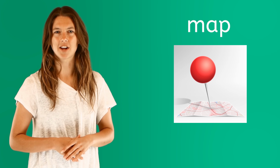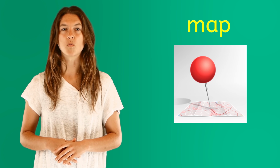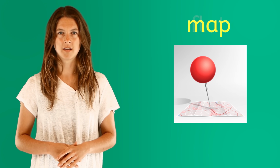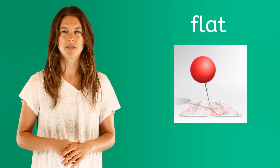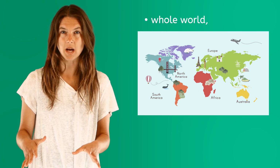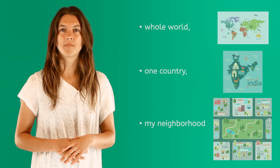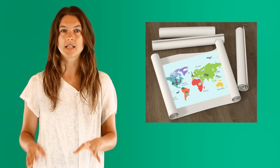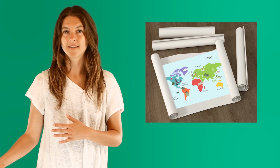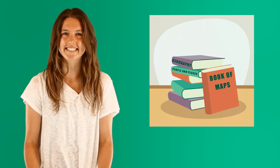Maps are one tool used in geography. Let's spell map together. M-A-P. Map. Maps can be found on walls, in books, and even on the computer. Maps are flat. Spell flat with me. F-L-A-T. Flat. Great! Flat maps are useful because they can show the whole world at once, just one country, or even just a tiny part of it, like your neighborhood. Maps can be rolled up so they don't take up a lot of space. Folded up like this one can help us learn about all the different places.